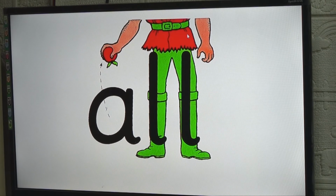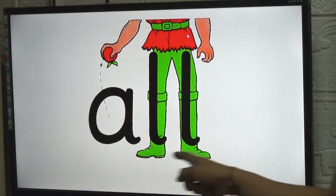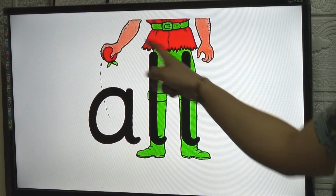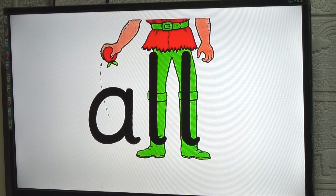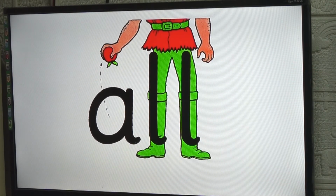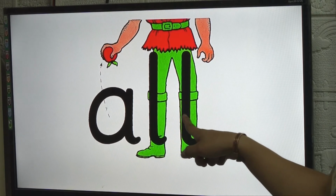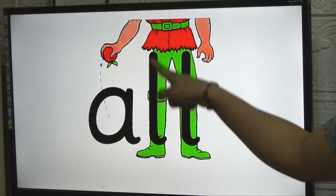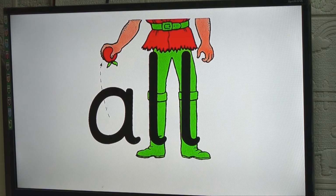Alright, now we have another giant for today. But this is the giant we learned last time. Which giant is this? This is Giant All. He is so tall, right? And the apples fall down from the trees, and he will grab the apples when they fall down. And Giant All's sound is very simple, like his name. All, all, all. And he always stands with two long legs at the end of the words, like fall, tall, right? Crawl. Oh, crawl is only one because he's trying to crawl, okay? So you can see one leg only. So all, two legs, right? Like in the word fall.